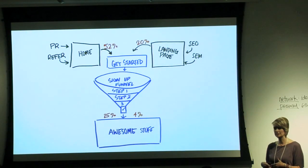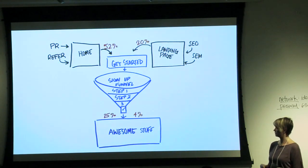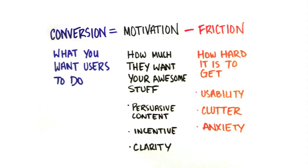And then you record how many of the people coming from that source are clicking that button, and it might be different than the people who are coming from SEO, a Google search, your SEM paid campaign, hitting a landing page and clicking Get Started. So it's actually kind of interesting and useful to understand the differences between those two metrics. And then you follow it all the way through and you see who's getting through to your awesome stuff.